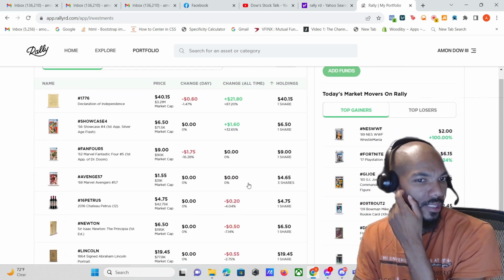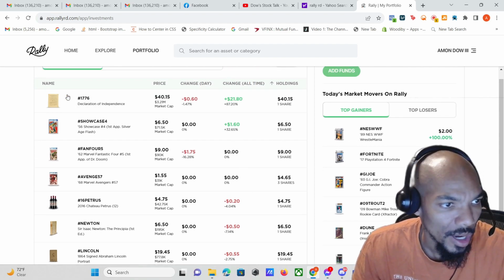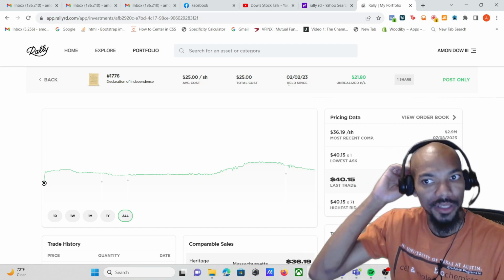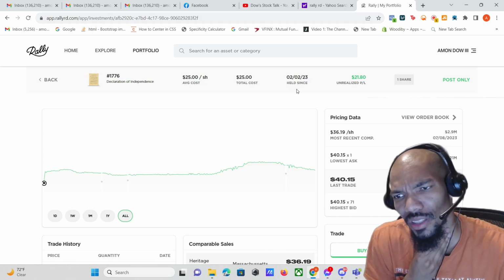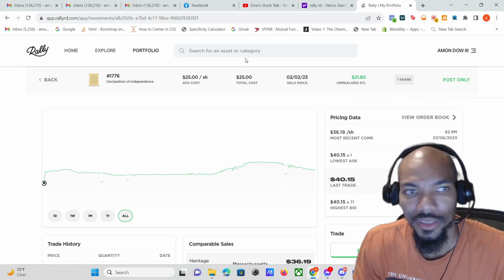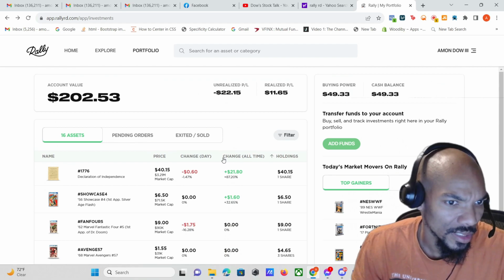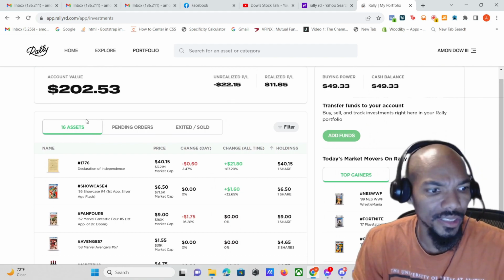So this setup is, like I said, a little bit different. I can go by one, but I want to click on this so you guys can see. At the top, it shows the average cost and how long I've held each particular one. For this one, I held it from February 2nd, 2023, and it's up $21.80 in unrealized gains. Let's go back, and that would be up 87% since I got it. I believe there are 16 of them.